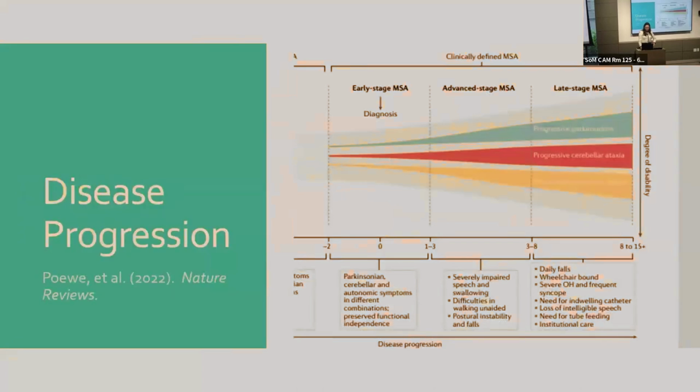And disease progression, it is gradual, but it's over a 6 to 10 year period typically. Things start out with a prodrome. It could be loss of your sense of smell, REM behavior disorder where you're acting out your dreams, constipation, etc. And then evolving over time to mild Parkinsonism or mild cerebellar features with progression over time with these things that we've talked about, like falls, slurred speech, changes in voice, and swallowing problems.